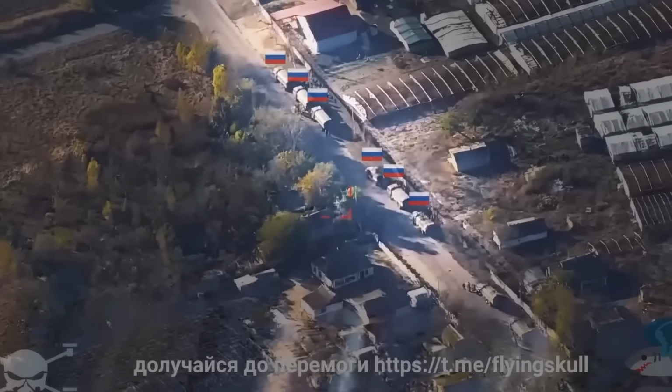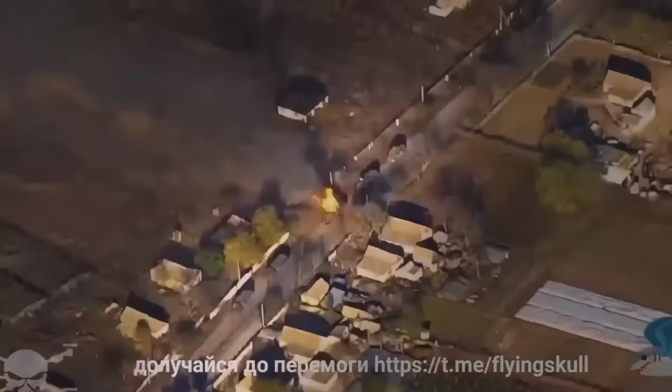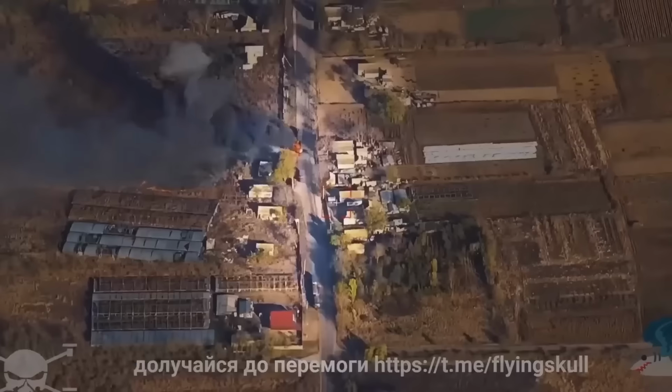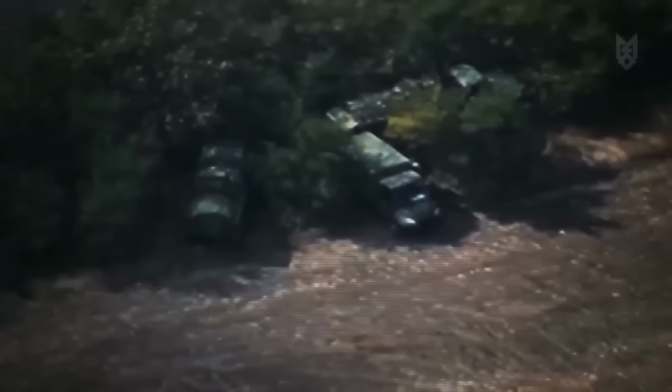It's a similar moment. Russian vehicles are loaded with ammunition. A precision strike on one of the vehicles causes panic. The truck burns to a crisp right on the spot. These are the cars HIMARS has to give a parking ticket to. Look how many there are. If this strike succeeds, the supply line will be seriously damaged. Perfect performance.